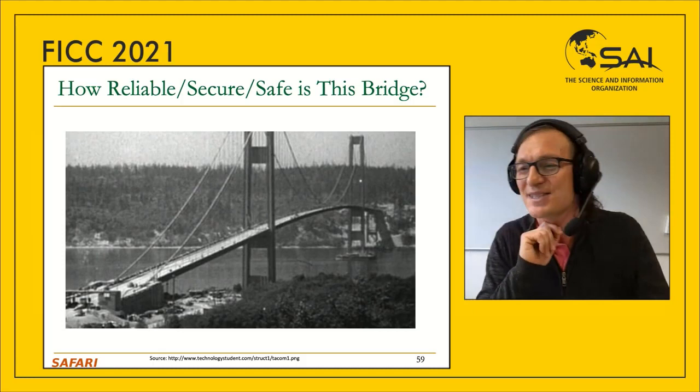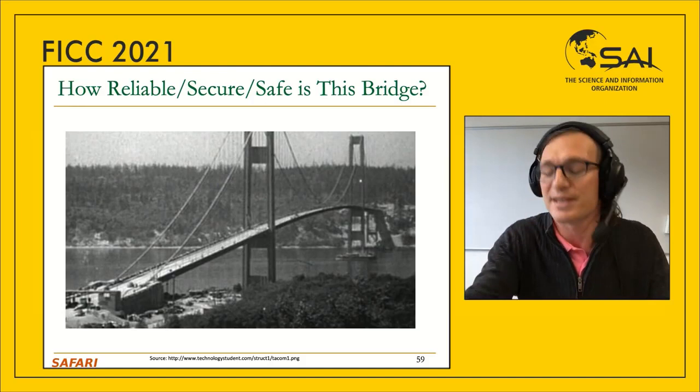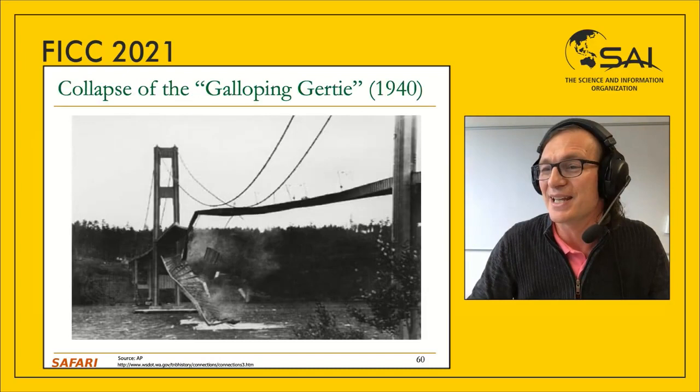is this bridge? Some of you may know this bridge. This is actually over the Hood Canal. It's not over the Hood Canal. It's over the Tacoma Narrows, close to Seattle. But this doesn't exist because this is what happened to this bridge in 1940. Essentially, I would call this a bit flip in critical infrastructure.